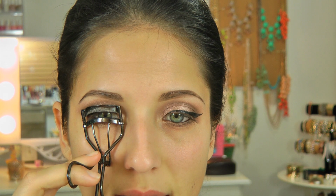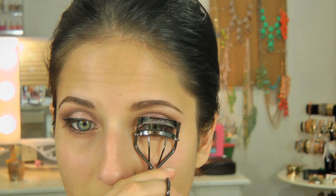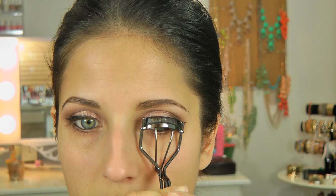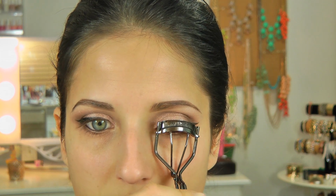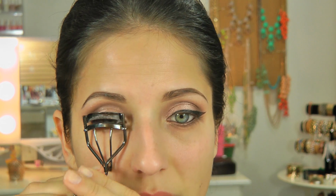Just going to curl my lashes. Now when I was there, I did wear false lashes, but I've been having a lot of allergies. I guess spring weather, well, not that we really have been having any warm weather, but the temperature and weather is kind of starting to change. And my eyes water a lot when I have allergies. So I'm not going to put any false lashes on because I feel like when I use the glue, it irritates them even more.